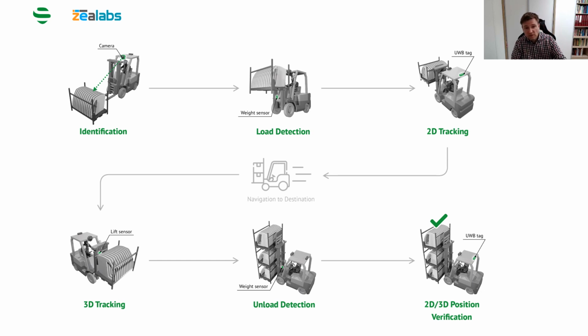Then the forklift is navigated with the material to its final destination. And at that place, the lift sensor tells us how high the forklift is, which means how high the material actually is. And the weight sensor tells us if the material has already been unloaded. So at that moment, we know what was taken from where, how it went to its final destination, when it was unloaded, and also at which level, which height. So that's a combination of 2D and 3D tracking.